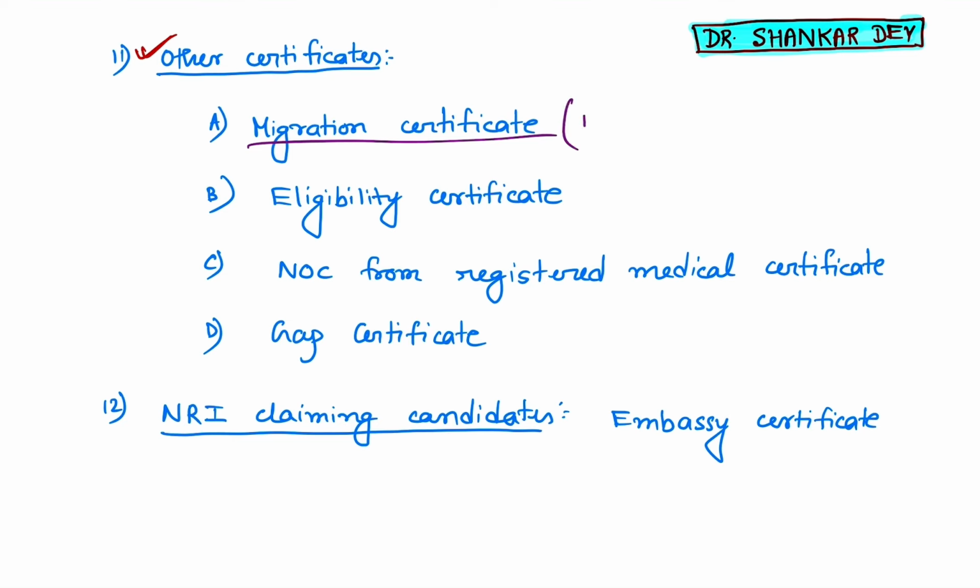So this should be collected from your UG university if you are applying for a PG course in any other university. Then the eligibility certificate: if you are joining PG in a university which is different from the university in which you did your MBBS, the case is the same. If your UG and PG university is different, then the migration certificate is to be taken from the UG university, and the eligibility certificate is to be taken from the PG university by submitting your migration certificate.